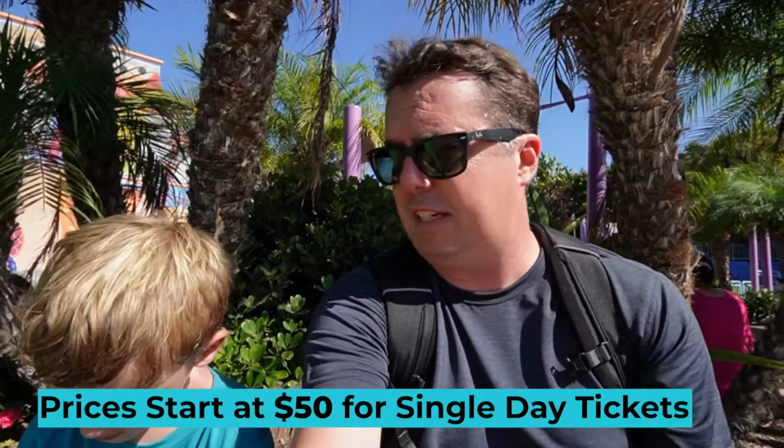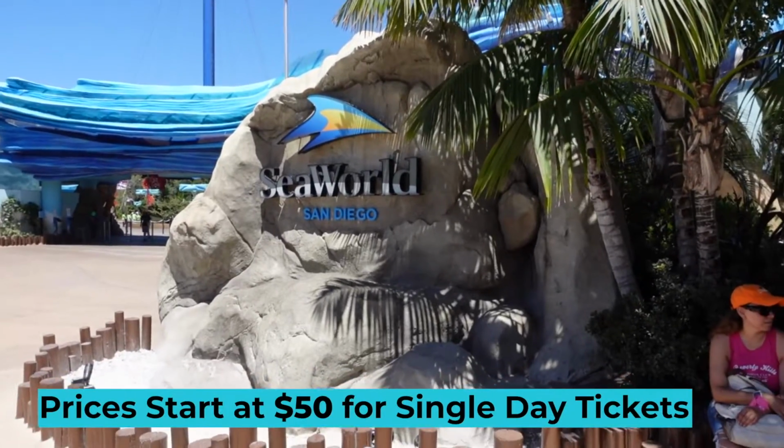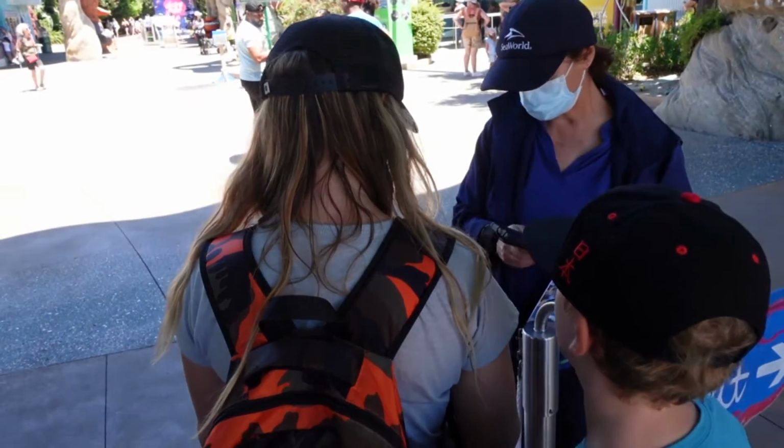Ticket prices here at SeaWorld start around $50, give or take. They always have specials throughout the year. There's probably fewer specials during the summertime, but this is the end of summer. They're having a Fun Pass right now for $99 for the rest of this year and 2023. That doesn't really give you free parking or any little 20% off discount for food and merchandise.